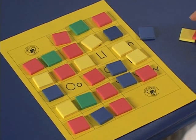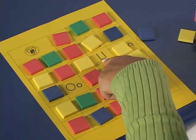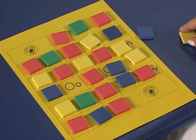Now find the capital L and point to it with your finger. Louisiana, Lindsay, and Lucas begin with a capital L. Here is the capital L. Put a colored square on the capital L.